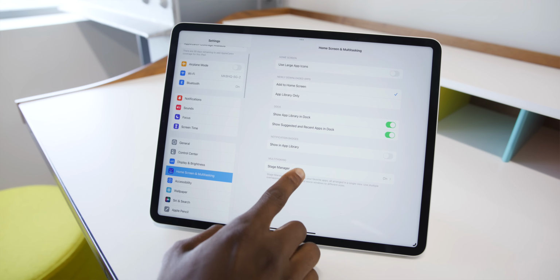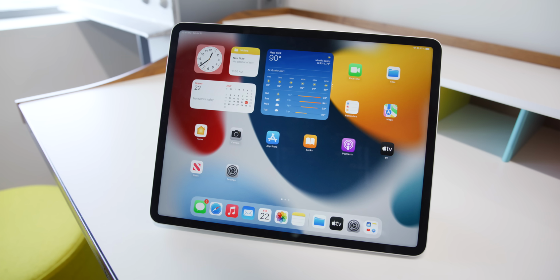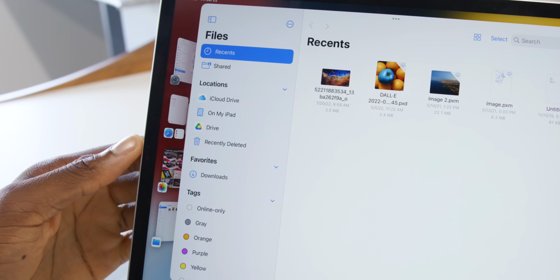It's just an inherently new, different way of doing multitasking on a touchscreen or on a monitor like this, and it's just another thing you're going to have to learn to get the most out of this thing. So basically what it looks like is you enable it in the settings, then toggle it on in Control Center. Once you do, you can open up an app to bring it on stage, and then off to the left here you have your recent apps that are off stage.